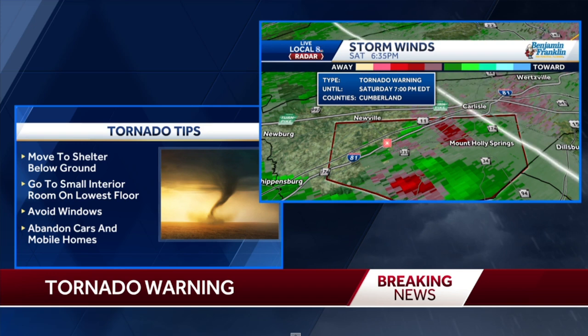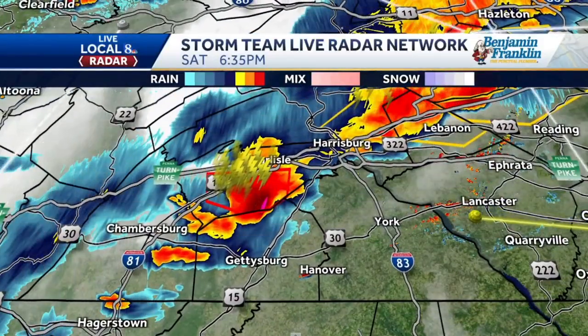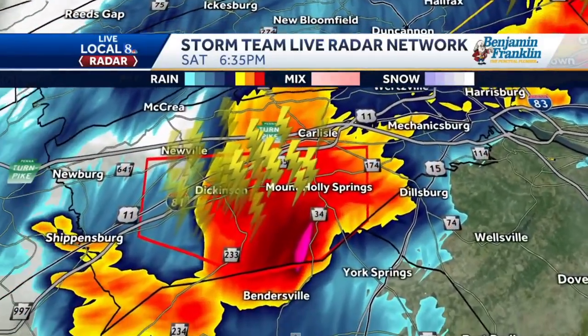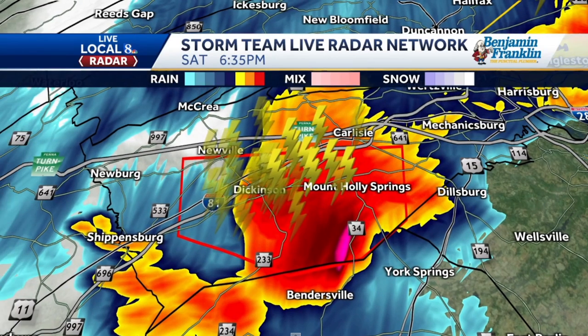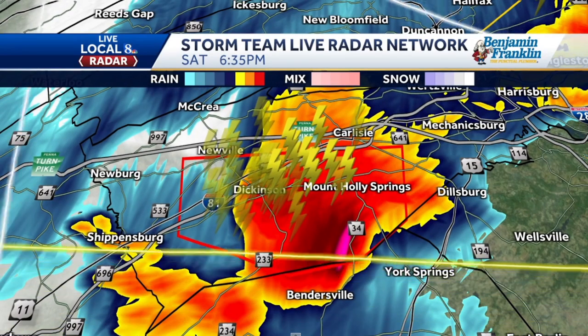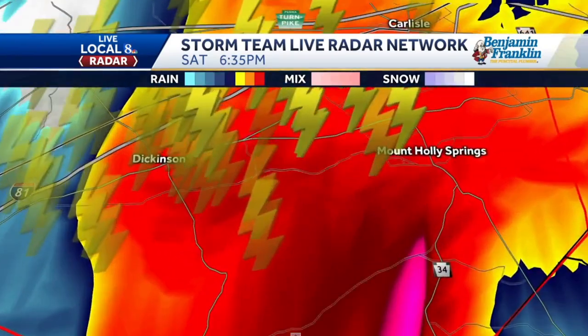So if we can take computer 2, I just want to show you the reflectivity really quick. We've been looking at velocity, which is those reds and greens. It shows us the rotation. Reflectivity is just a general picture that you'd see of a radar. So this is the intense cell that we've been following, the one that's south of Carlisle, south of Dickinson, south of Mount Holly Springs, and that's the tornado warned storm in effect until 7 p.m. if you're just joining us. This storm is moving to the east. It has frequent lightning, torrential rainfall, and you were even saying some hail, TJ. I would say where that pink is, right on, zoom into that. Yeah, really close to State Route 34.